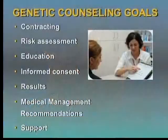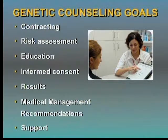First thing is contracting, which we'll talk about in a minute. That's just coming up with sort of a mutual plan with a patient. We do a risk assessment by looking at a medical and family history, say which category is this, sporadic, familial, or hereditary cancer, and if we think it's hereditary, which conditions are we thinking it might be. Education, we talk to people a lot about what we went over today, sort of the background genetics, what condition we might be thinking about, what test results are, or what testing is available.